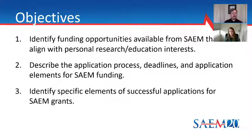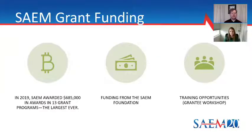Our objectives today are to identify funding opportunities available from SAEM that might align with your personal research or education interests. We'll talk a little bit about the application process, deadlines, and application elements for SAEM funding, and then we'll talk about some specific elements of successful applications so that you can strengthen the applications that you submit to the SAEM Foundation.